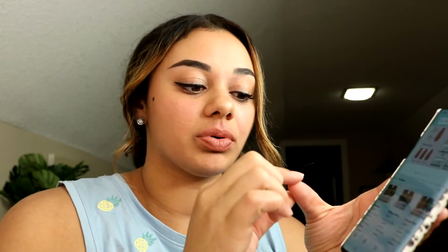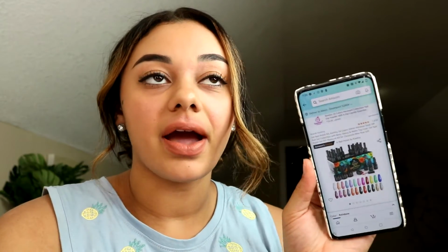I've also used another brand from Amazon, and theirs was Modelones or Model Ones. I can't remember how to pronounce it. And I liked it, but I felt like it chipped way too soon and broke off in corners way too soon. And I feel like this brand here actually lasted for quite some time before it started chipping or took off on a corner.